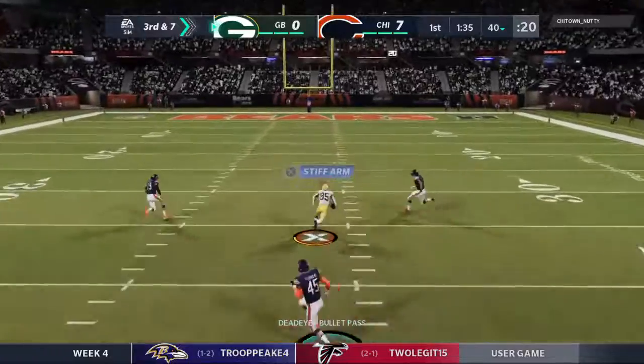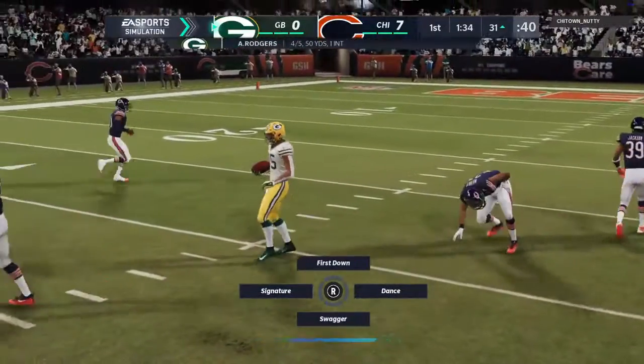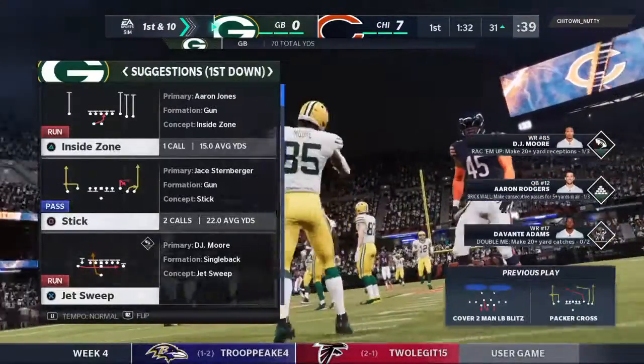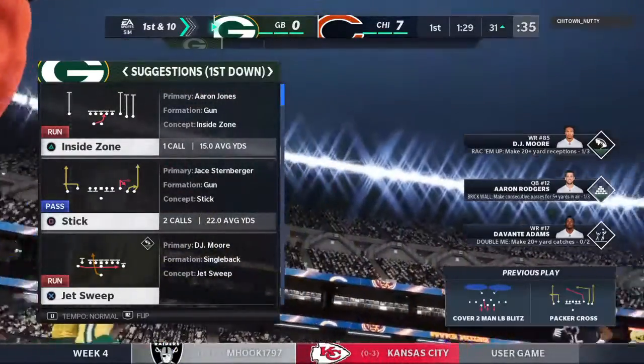Rodgers on 3rd down. And he's got his target. That's more. And he's going to have another first down as the tackle's made here at the Bears' 31-yard line. A first down and then some. Give him 29 yards.